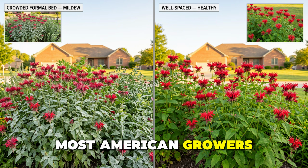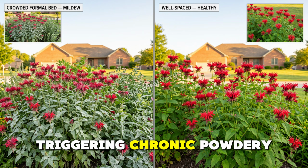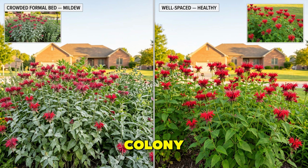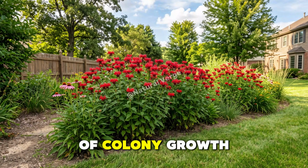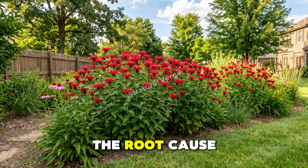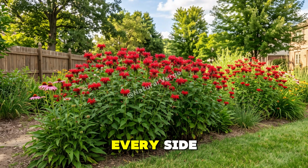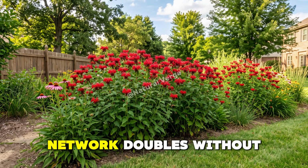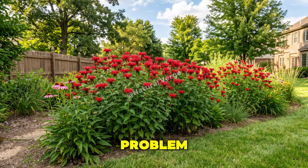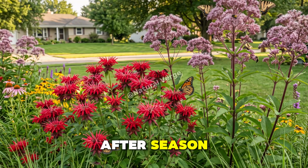Most American growers plant bee balm in dense formal beds with no airflow, triggering chronic powdery mildew that weakens the colony and halts rhizome expansion for the entire season. That single spacing mistake costs them 2 to 3 years of colony growth and forces repeated fungicide applications that never solve the root cause. Give bee balm 18 inches of open space on every side, and the rhizome network doubles without a single disease problem, building a permanent hummingbird corridor season after season.